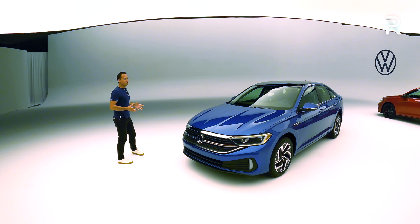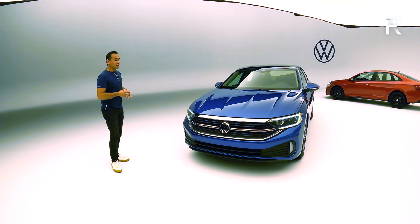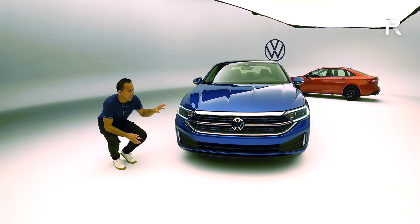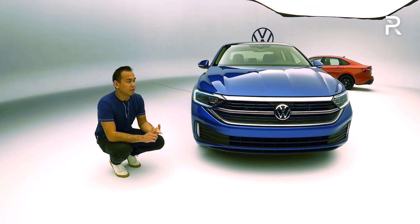So as you can see, for 2022, I'll start, of course, with the regular Jetta. Now this one here is the top-of-the-line Jetta SEL. Volkswagen has kind of simplified the trim lineups. There's now 4 different trims available. I want to first show you guys the front-end styling because VW says they've made some extensive updates to the front, the rear, and updated the wheels.